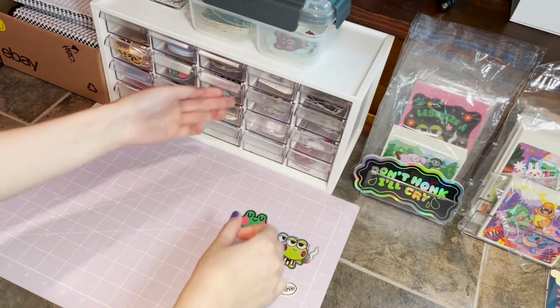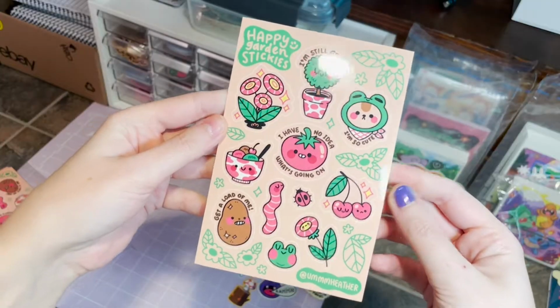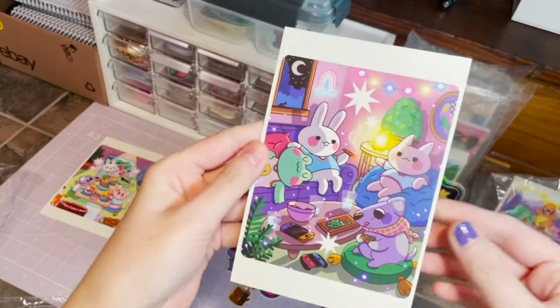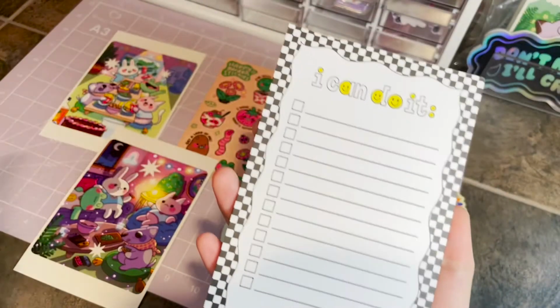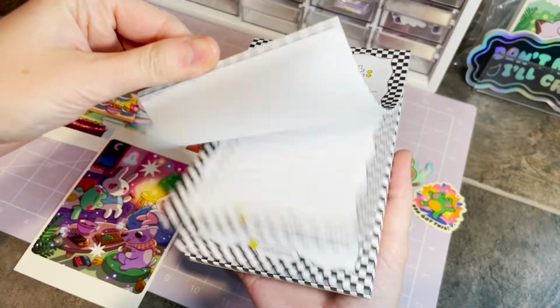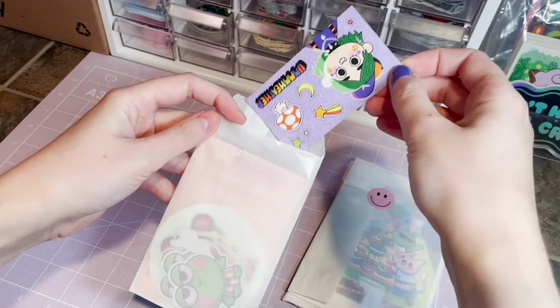Yeah, more frogs. I think I'm gonna also give her my Happy Garden stickies, because I love those. This print, of course, the after party. Maybe I'll send her I'm a Fart sticker. And an I Can Do It notepad. Should I send her an I Can Do It notepad? Yes, absolutely. I'm gonna put a little business card in there too.